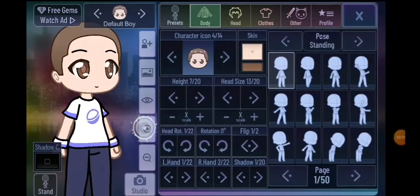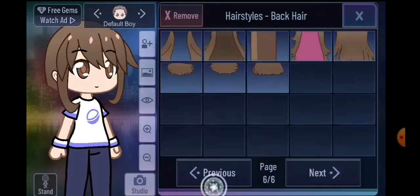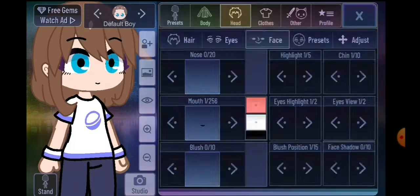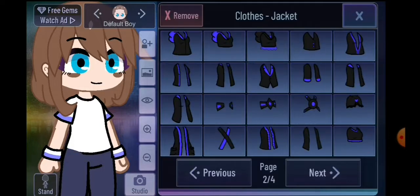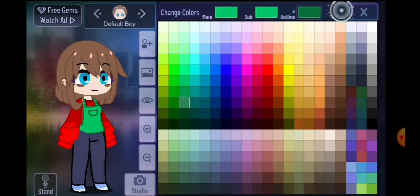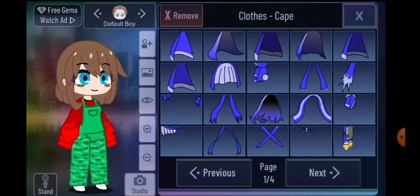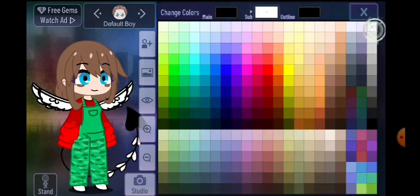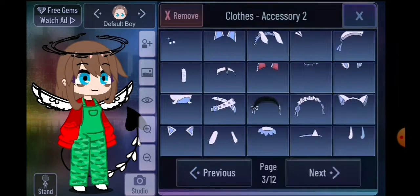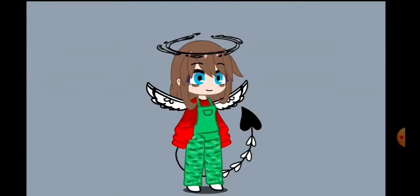The very basic OC. They have barely any adjustments. They have a basic outfit and hair. And the adjustments they do have are usually very tiny and small changes. The colors are plain and basic. In general, these OCs are made by people that are first starting out.